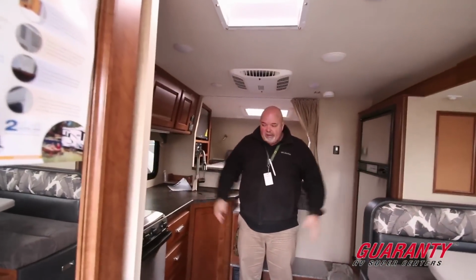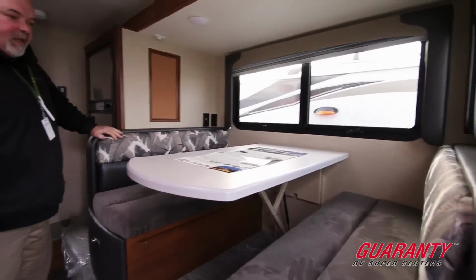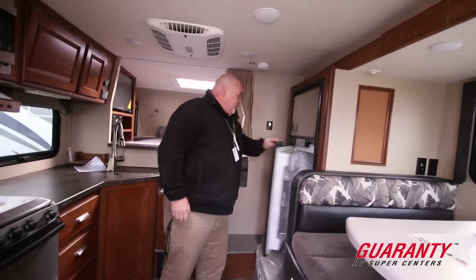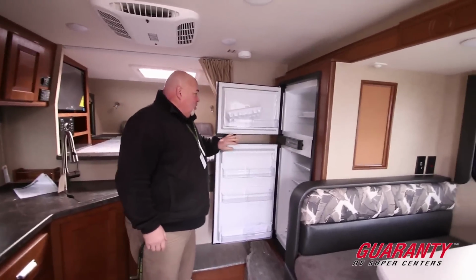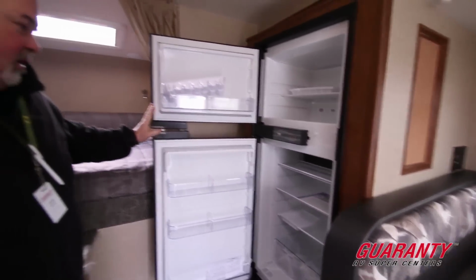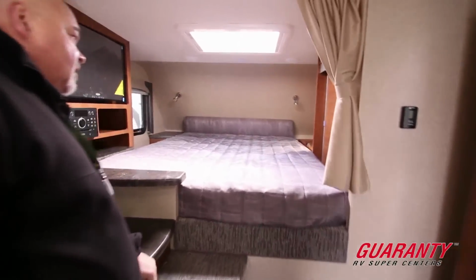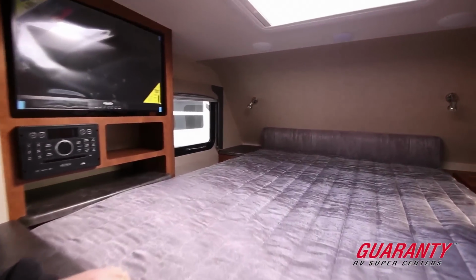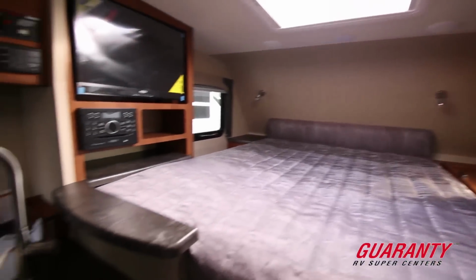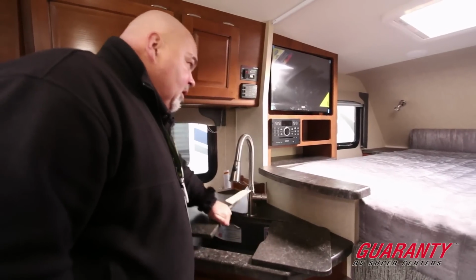Inside you'll find lots of room with the big slide out in really good colors of fabric. A nice booth type table so you can sit there and play cards if you want, or chit chat, eat dinner. A nice refrigerator and freezer. This is a Norcold. Lots of room. Quite a bit of room in shelves, to be honest. Nice big bed up there to sleep on. Windows on each side. Nice little sliding closet door. TV. Sound system. And once again, it has really good neutral colors.